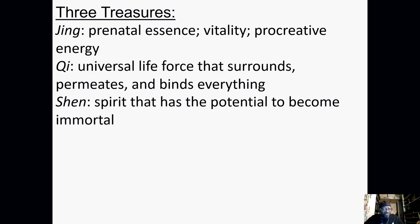As we said, there are three treasures. We talk about the jin, the prenatal. This is also what we call the ancestral energy, your prenatal essence, your vitality, your procreative energy. Then you have your chi, which is the universal life force that surrounds and permeates and binds everything. This helps you to talk to each cell in your body, as you are made up of 76 trillion to 100 trillion cells. Then you have shen, the spirit that has the potential to become immortal. This is what we're talking about. So transferring the energy, as we said, from the jin to the chi to the shen. Now, this is what they refer to as the three treasures.